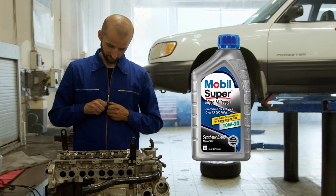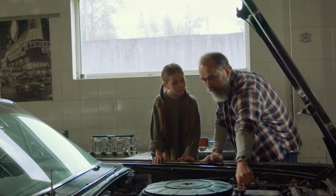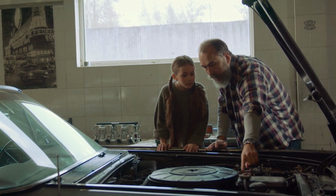I use synthetic oil in every car I work on because it flows better in cold weather. And forget what your grandpa told you about warming up the car for 10 minutes. Modern engines only need 30 to 60 seconds of idle time before driving.